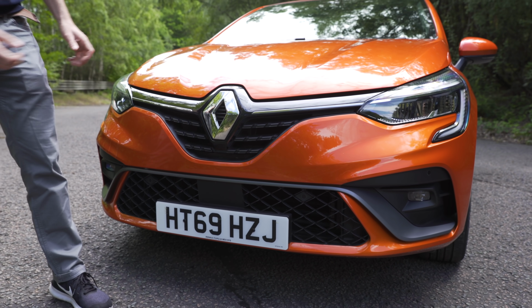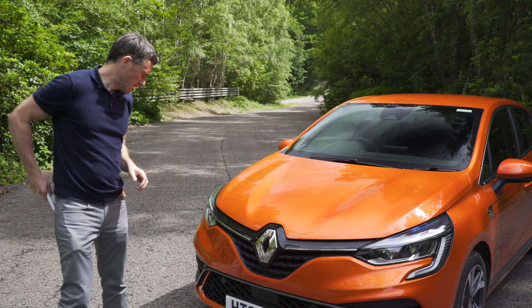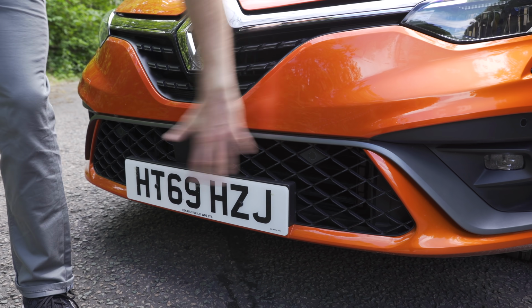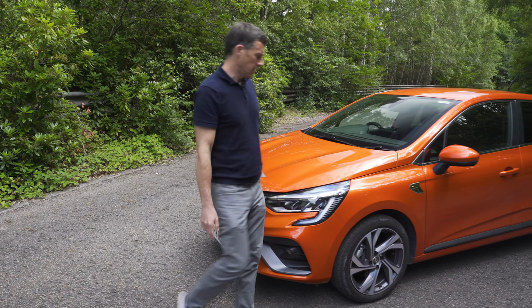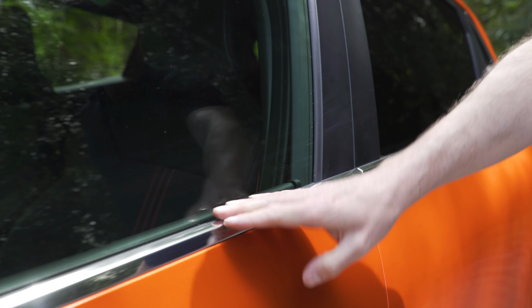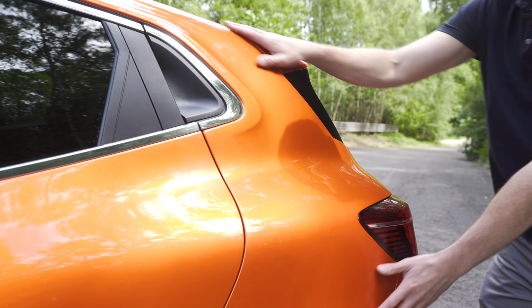Now let's talk about the design. I really like the look of this new Renault Clio. The orange paint does suit it as well. It's got quite a cheeky looking face. This is the RS line version, so it has a slightly sportier front bumper. Now moving down the side, as standard you get 16-inch alloy wheels, and they move up to 17s, and on this RS line version they're then diamond cut. Got bits of chrome about the place, and generally looks nice, and it's quite sleek and sporty at the back end. I like what they've done there.